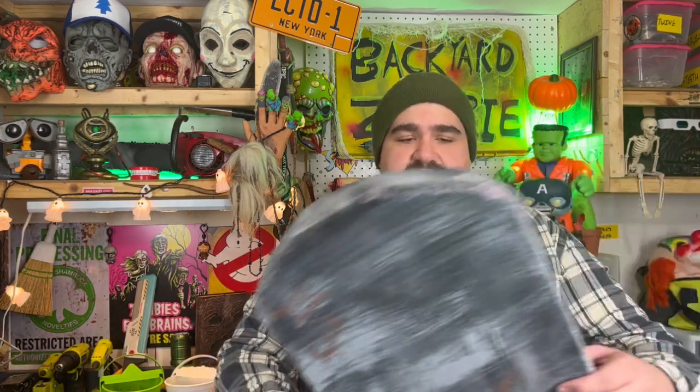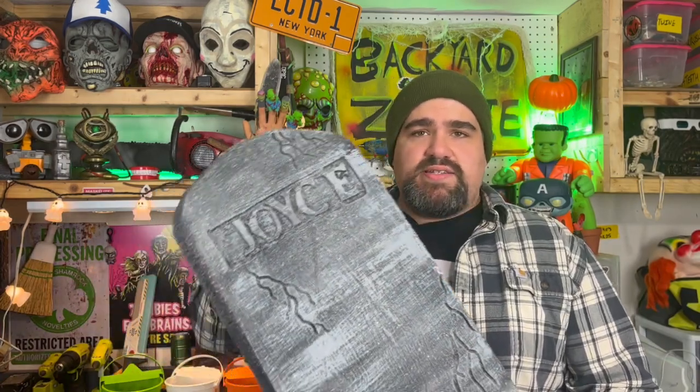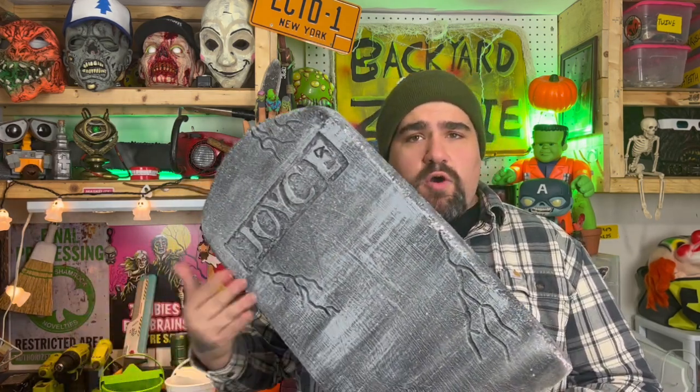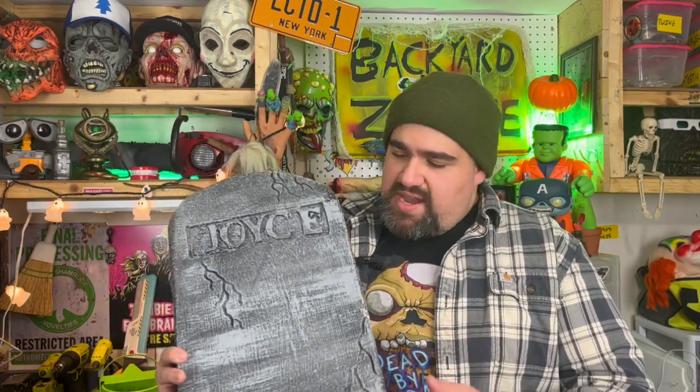But one of the props I'm most proud of is this headstone that was on stage, and it is dedicated to my mom. She passed away in 2021 while I was in Chillicothe, and I really wanted to dedicate an Easter egg prop to her. This thing was made out of insulation foam with monster mud, and then I carved her name into it.